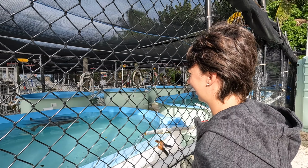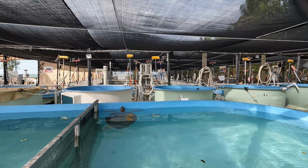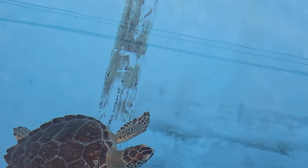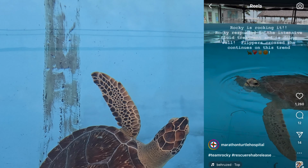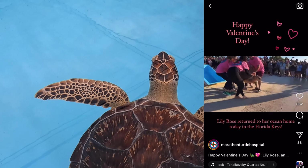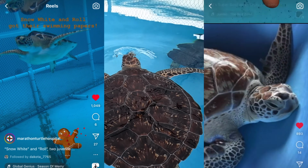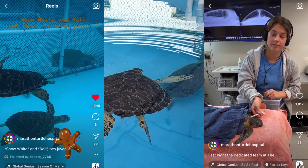I think Star is my favorite. Really, she wants to get out. If you'd like to learn more about what they do here at the Turtle Hospital, for updates on their current patients or just a bunch of cute turtle pictures, check out their Instagram. It's actually how we found out that the following weekend, 2 of the turtles we saw here had passed their swim tests and were ready to be released at a local beach. Of course we had to show up for that.